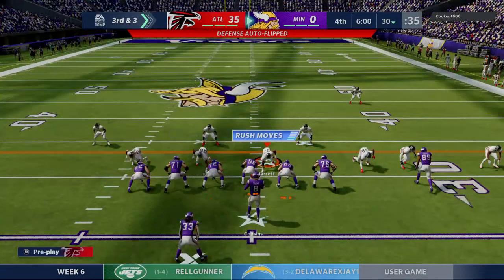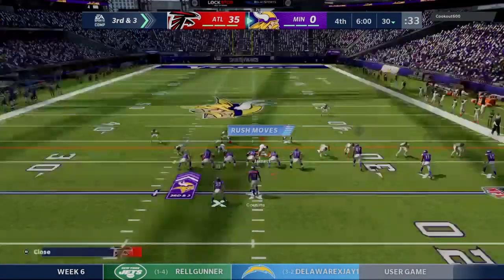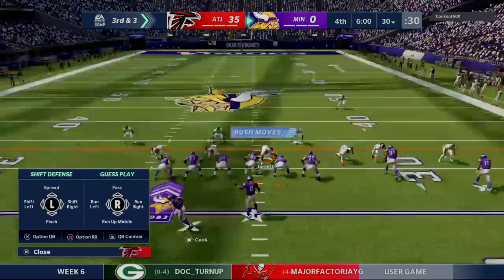The Vikings on 3rd down. They've converted 4 times out of 6. Not bad. Here it's 3rd and 3.